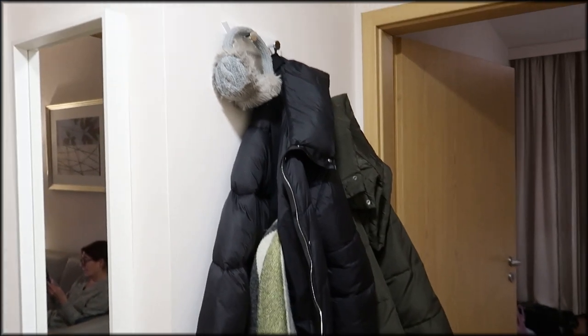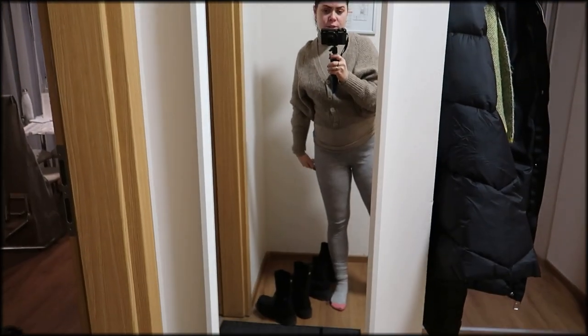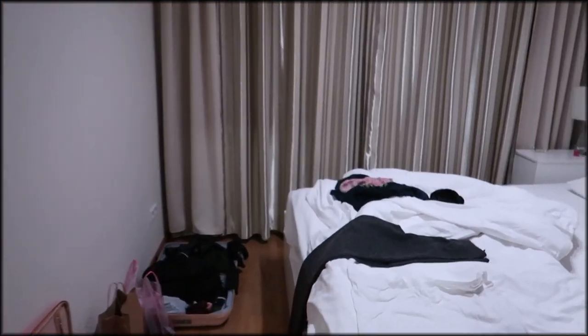Here we have our jackets. There is also a mirror right here. I'm in my, what is this called? Long johns right now because it's cold. So right here is the bedroom.